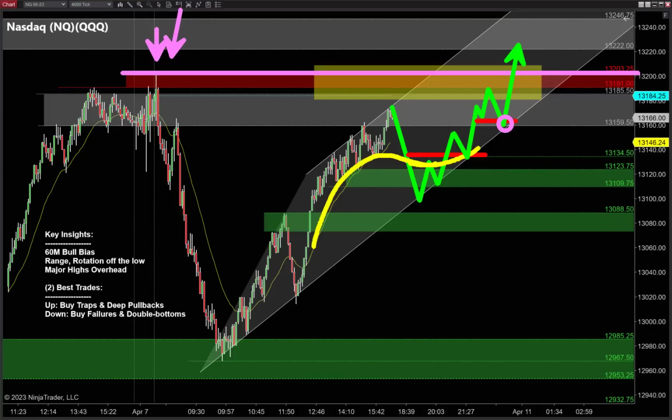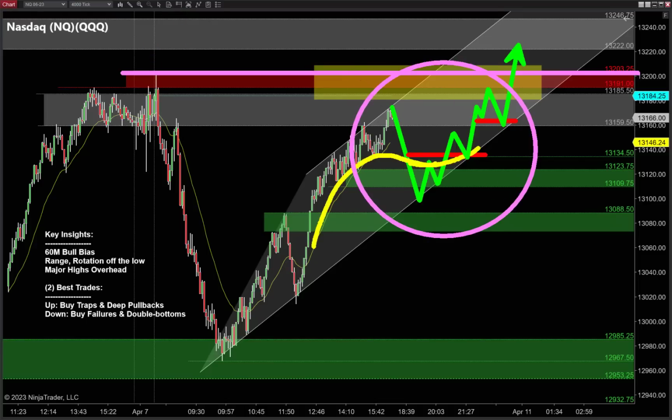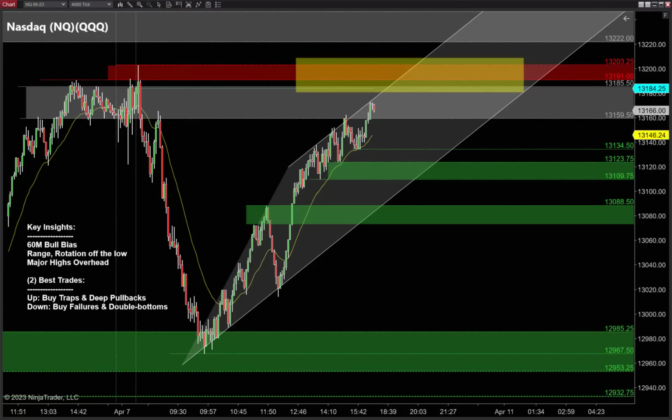All right, looking good. Now, a couple more things I want to go over here, because we may not be this clean for tomorrow. So let's talk about something here. It would be great if we pulled back a bit deeper. Deep pullbacks are fantastic because they allow you to risk small to earn large, right? Deep pullbacks are fantastic. The problem is, well, not the problem, but the price you pay.